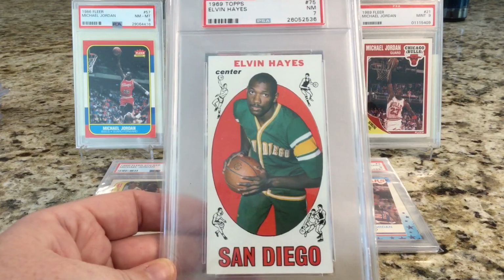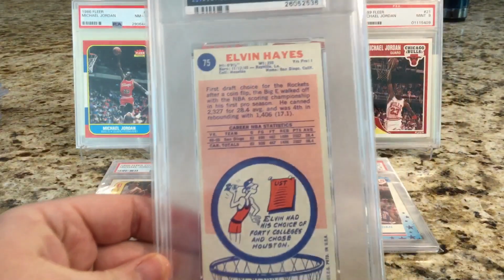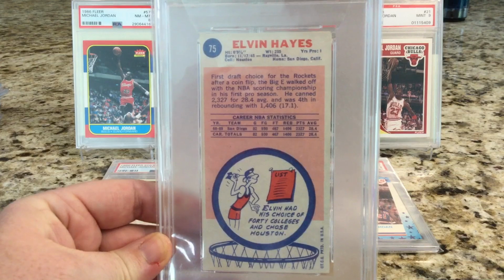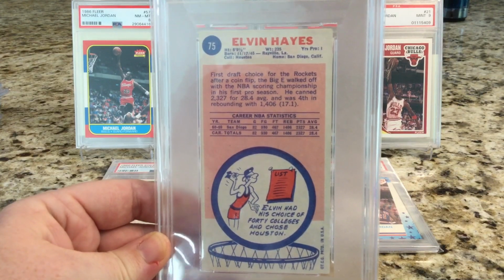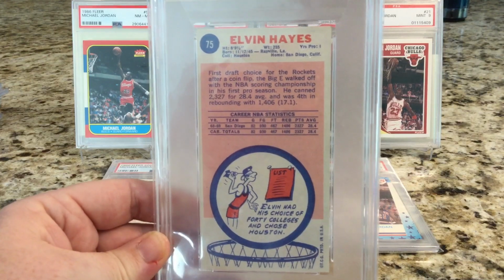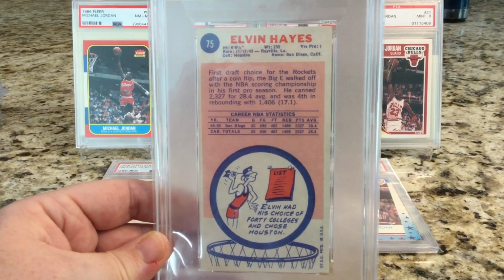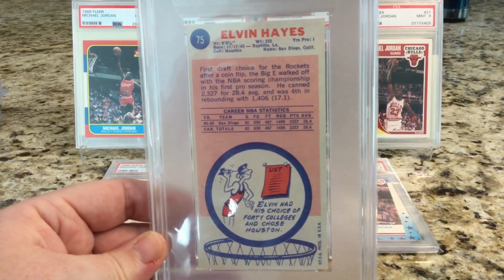championship game. But Elvin Hayes, this is his rookie card here in a 7. And take a look at these stats here. Not too shabby as a rookie. Played all 82 games and a 28.4 scoring average. The great and almost forgotten Elvin Hayes.